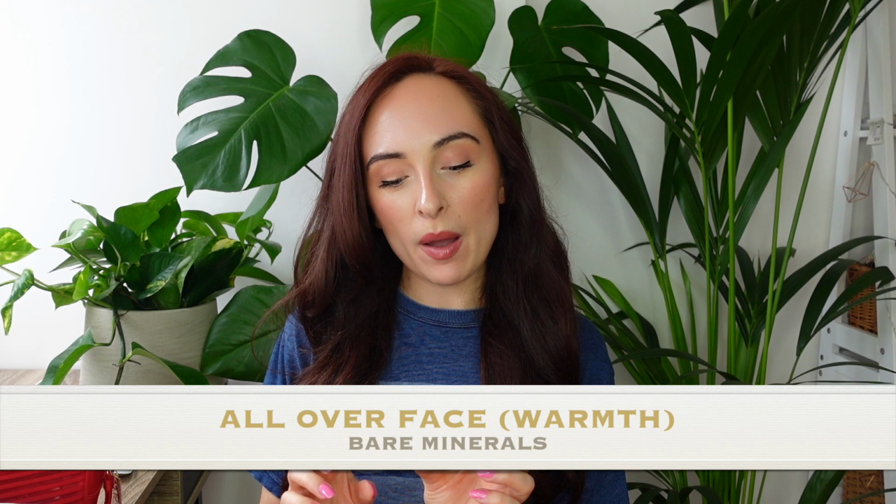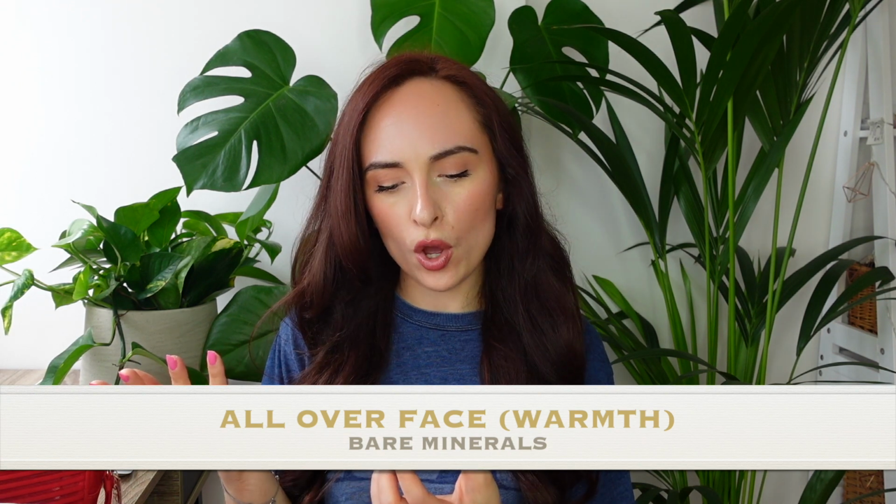I love this bronzer. This is by Bare Minerals, and this is the all over face color, in the color Warmth. I think they might do two colors of this. It's really good. It doesn't break me out at all. I must say that even for my skin it is quite dark, so I have to use a very light hand. But if you use less and just buff it out, I find it's quite adaptable for the skin. And if you need a deeper color, you can use a heavier hand with it. So yeah, I do really like that.